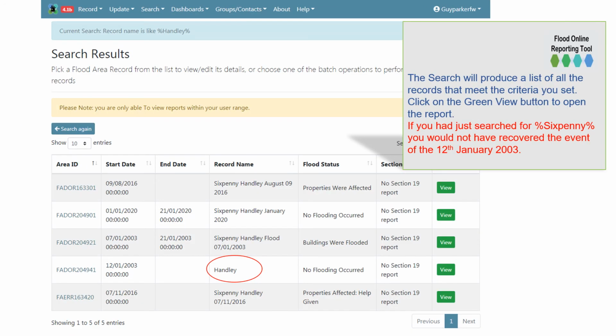Results are shown in a table. Click the green View button to open the report. A couple of things to note here. 3 of the 5 entries here have never been signed off as complete. You can ask your lead local flood authority or EA to do this for you. It's worth noting that inconsistencies in the naming convention could lead to records being missed in the search.